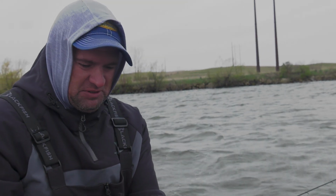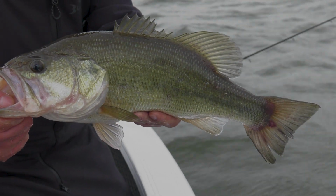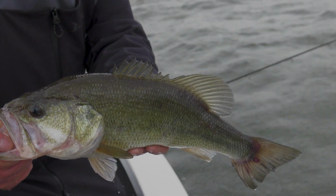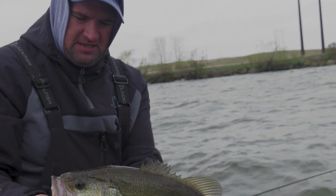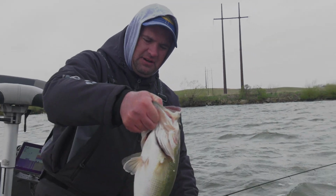I don't know what the temperature is out here, but it's a lot colder than the forecast. I actually wish I would have brought gloves, but you reach your hands in this warm water and it feels pretty good. That is gorgeous. Look at that mouth on that fish. All right, we'll get her in the water. Thank you. There she goes.